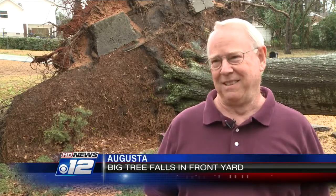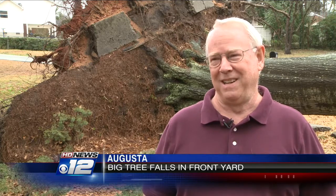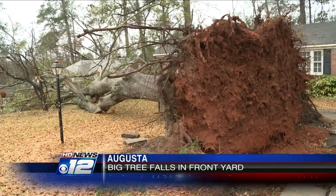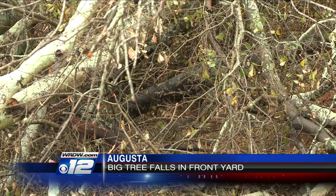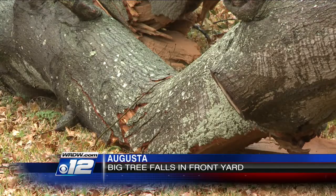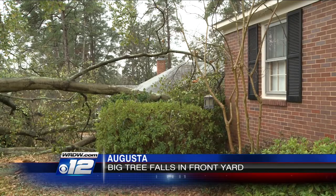We were sitting in the bedroom putting batteries in a lantern and we saw it come down. So that was scary. I'm not going to tell you what I said. The monster tree came crashing down when the limbs got weighted down with ice. If it hit the house, it probably would have gone all the way through it. It also managed to spare power lines, a few cars parked nearby, and the neighbor's house.